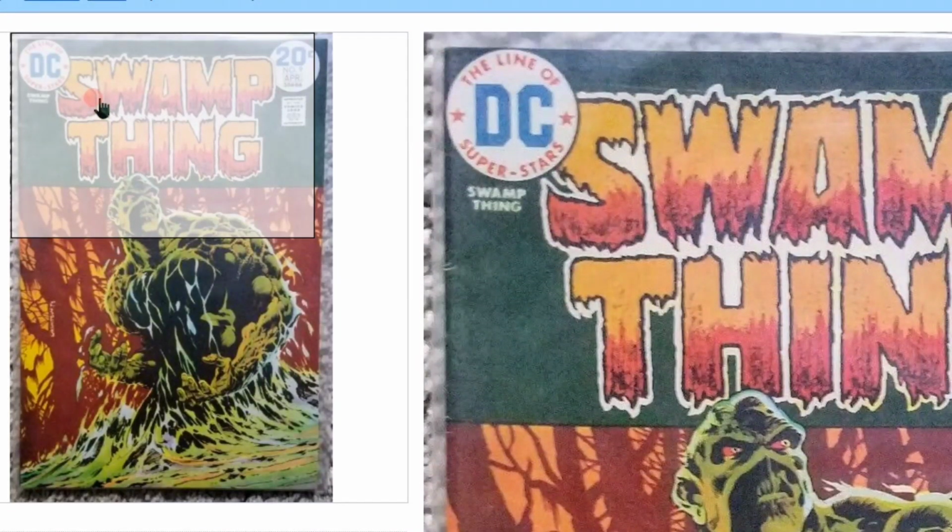Most of the time when I see these people on eBay or other sites, they have a tendency to overinflate their rating of their books. But let's take a look at this. There is not a photo of the back, and that's the one negative.